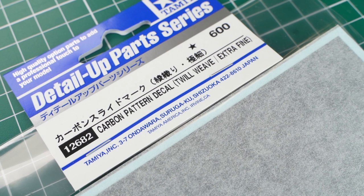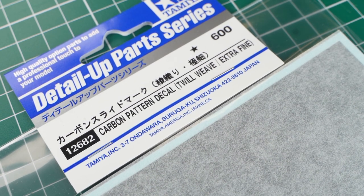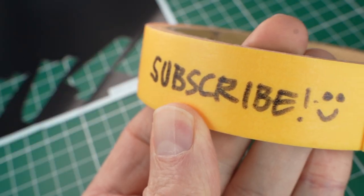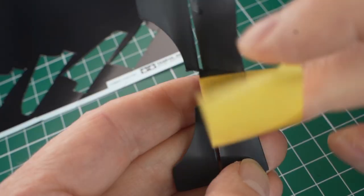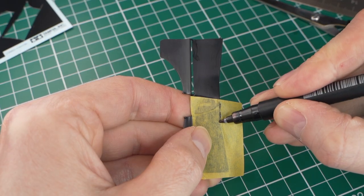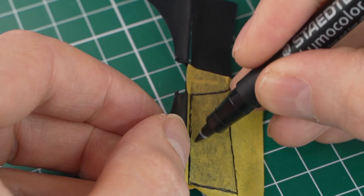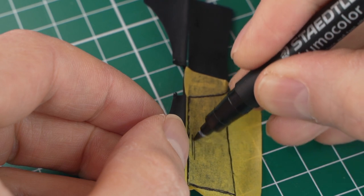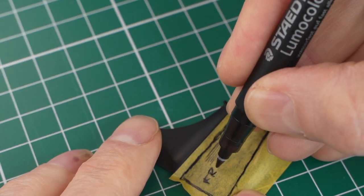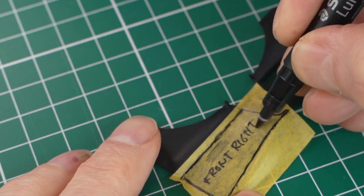For replicating carbon fiber, I use a decal sheet by Tamiya from the Detail Up Parts Series. To make a perfect replica of the part you want to wrap in carbon, you stick a piece of masking tape on that part. With a fine liner or Sharpie, you draw the contours of the part on the tape. It's smart to note the direction of the carbon weave on the tape. Also, give the piece of tape a name tag, because you'll be making a lot of decals and don't want to get confused.